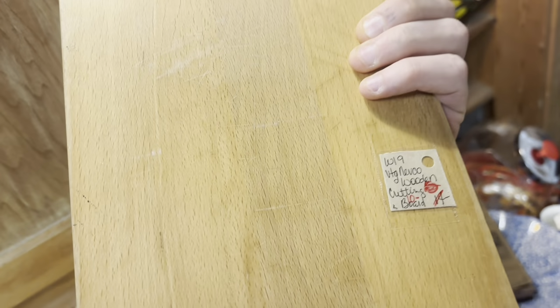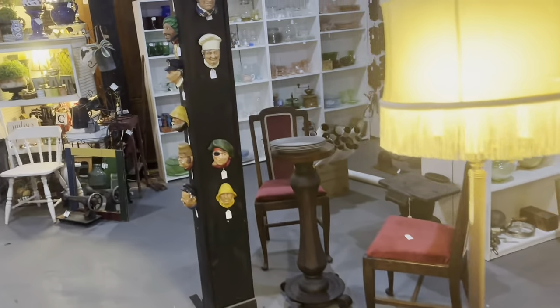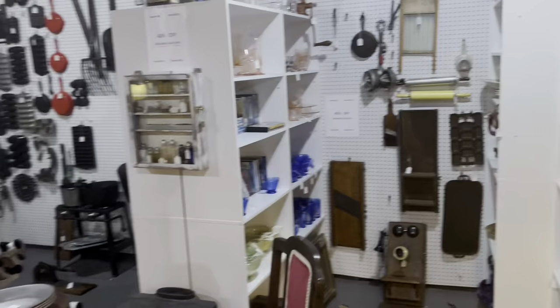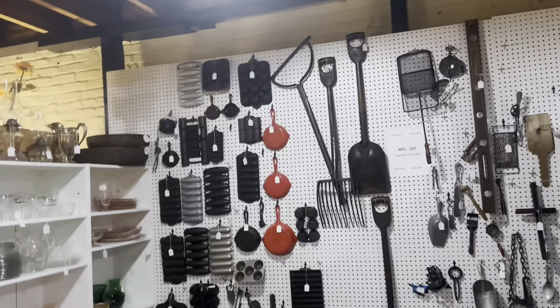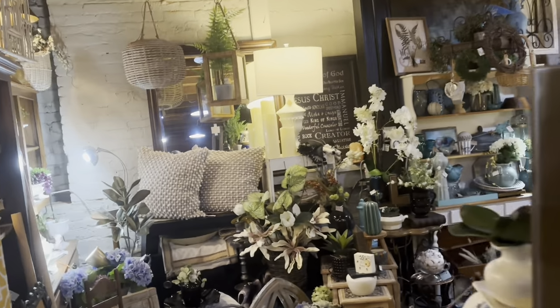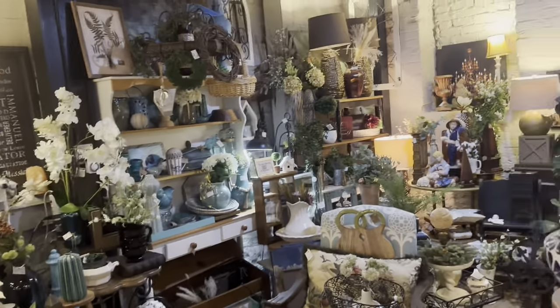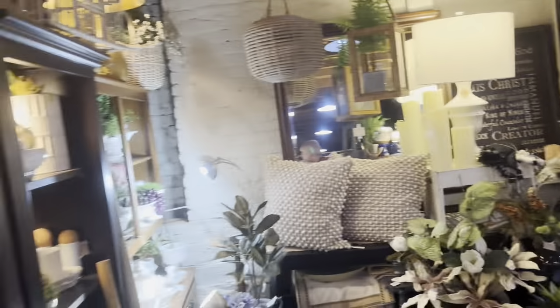Loved this little cutting board. Definitely at the right price. Not too sure of the year, though. Now we are currently downstairs, where it looks like they have a bunch more glassware and kitchen trinkets. Kind of more of the farmhouse-ish style, which I'm just gonna step away from.